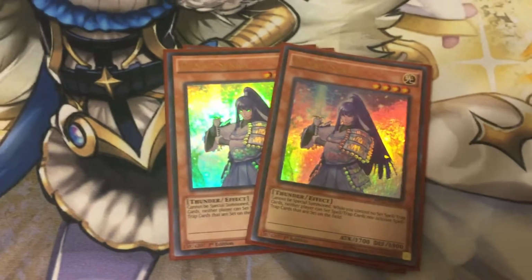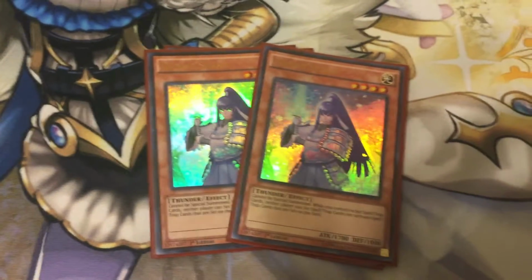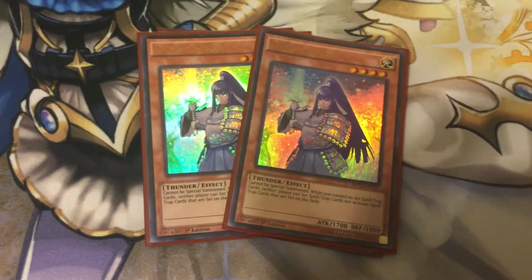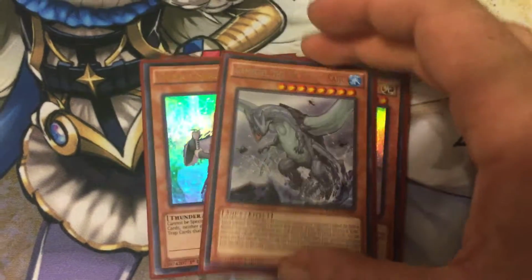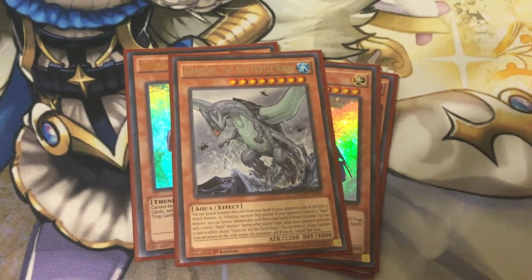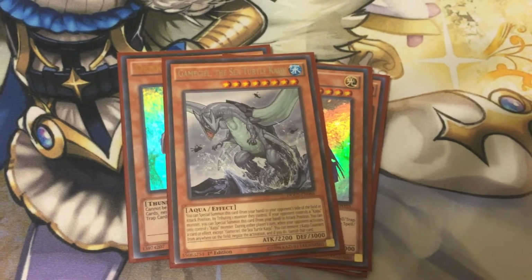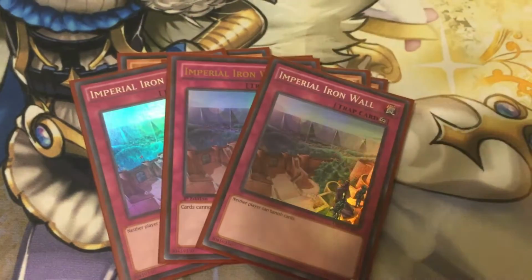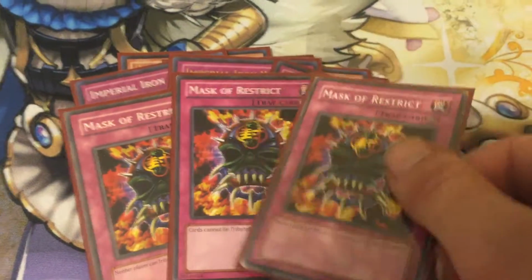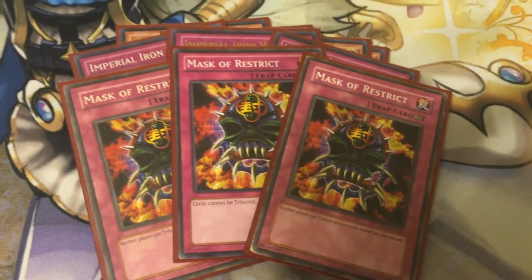Two copies of Denko Senka. If you're playing against any of those Demise decks, Denko's amazing. Denko's just amazing in general. And a nice little four for synergy. One copy of Gamma Seal, because it's Gamma Seal and it's amazing. It's easy to tribute off your opponent's stuff, non-targeting, and get over them. Three copies of Iron Wall, because Cosmos are a thing. Three copies of Mask Restrict, because Monarchs are a thing.